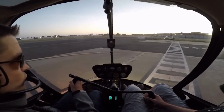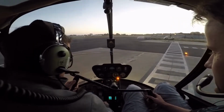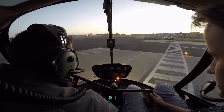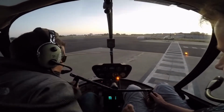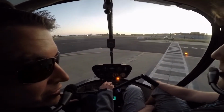Hayward Tower, TBM 985, Bravo Whiskey, and the RNAV 28 left, information Sierra. TBM 985, Bravo Whiskey, Hayward Tower, runway 28 left, continue. Continue, 28 left, TBM 985, Bravo Whiskey. Runway 28 left, clear for the option.